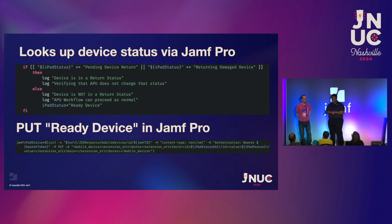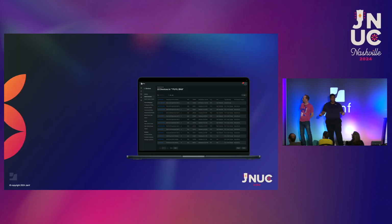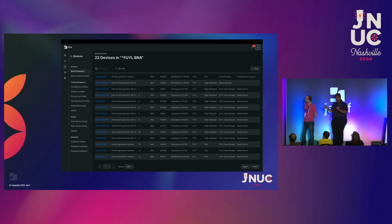There you go. And just in case you're wondering how it looks, since we're here in Nashville, we actually have a base here, so I've actually shown what our Jamf instance looked like for our inventory at one point for BNA. So as you can see here, there's numbers.